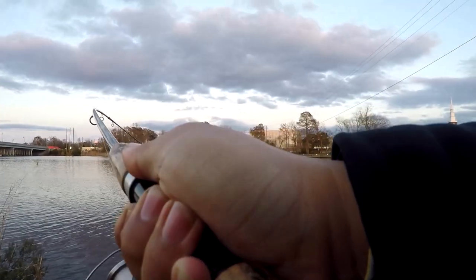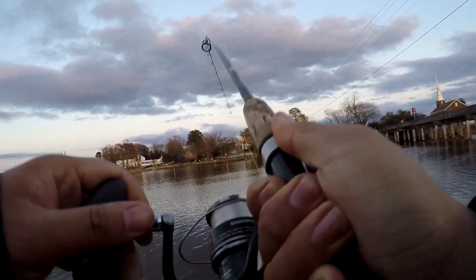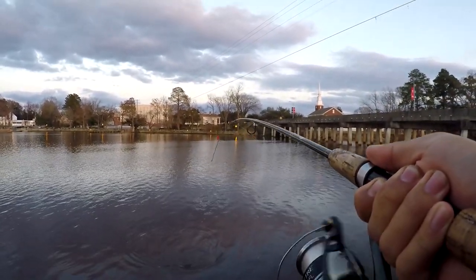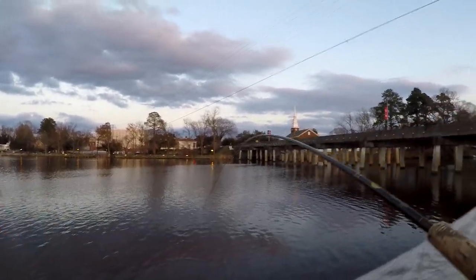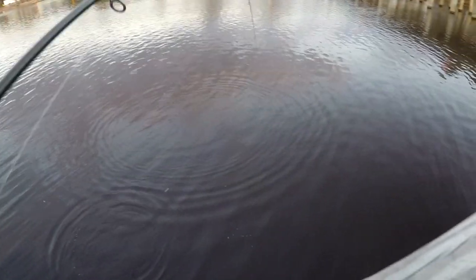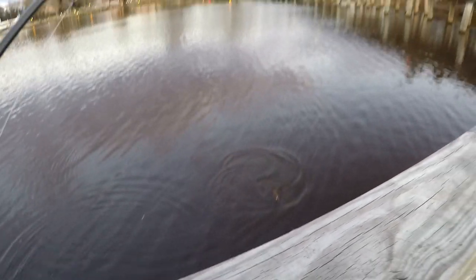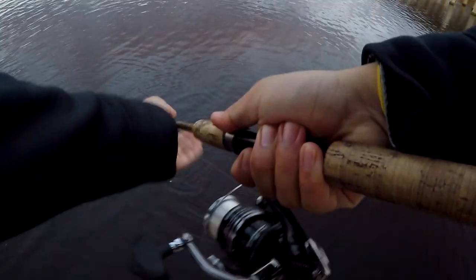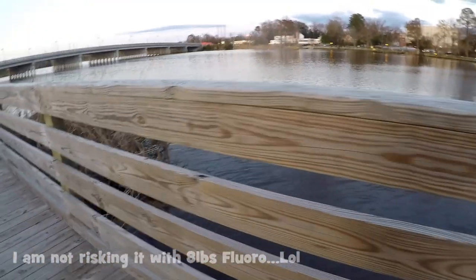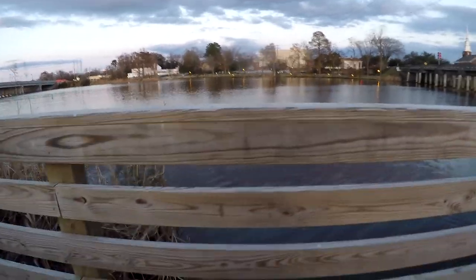Whoa, take it easy. Maybe it's not a catfish, or maybe it is a good catfish. Oh man, it is a catfish. It is just a nice catfish, that's all. But it's a catfish. Here, I'll give you guys a view. We got ourselves our culprit, Mr. Catfish. All right, let's take this fish up. Okay, come on, come up here. For this fish, I'm actually gonna use my net.